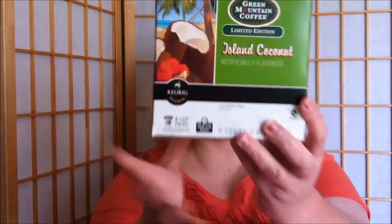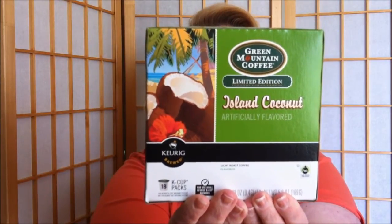But anyway, that's how I found out about this one. This is the limited edition Green Mountain Coffee Island Coconut. And it is to die for, I was told. The description reads, a limited edition seasonal treat. Take a quick trip to paradise. Indulge your senses with the lush aroma of sweet, creamy coconut. This limited edition treat is perfect for warm days and tropical nights. It's one of several coffees created to capture the flavor of each season. So I'm really excited about this. This is a light roasted coffee. I'm really excited just because I love coconut, and I love pairing the coconut coffee with the International Delight Almond Joy creamer. It is to die for.